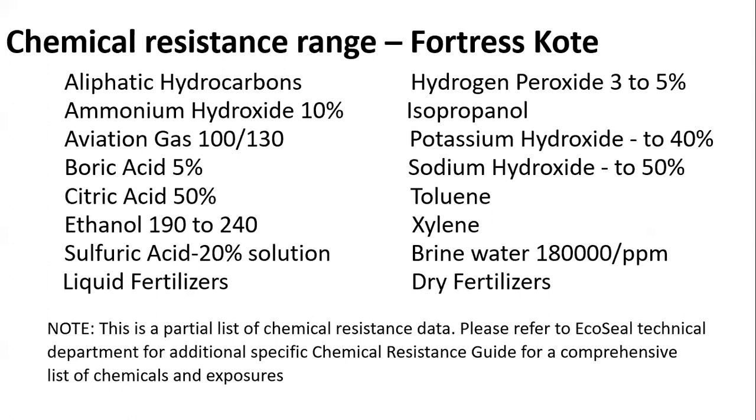And fracking water contains nearly all of these at various heights, chemicals that you see here. And probably most relative to what you do is the brine water. And seawater averages about 30,000, 35,000 parts per million of salt. So you can see that the salt resistance is significant in this product. This is only a partial list of the chemicals that won't influence it.